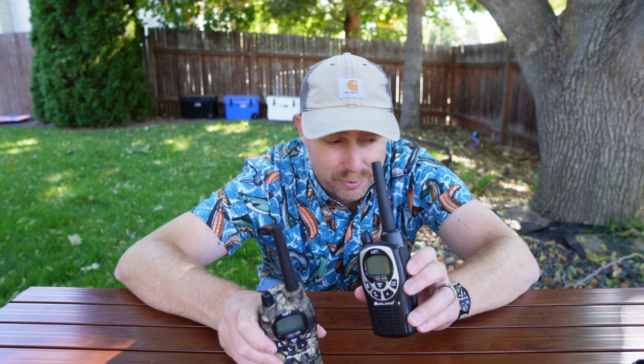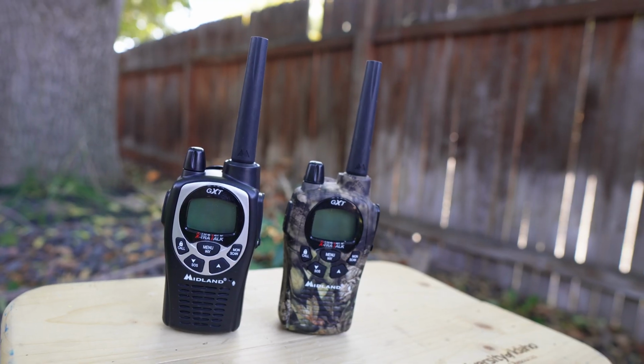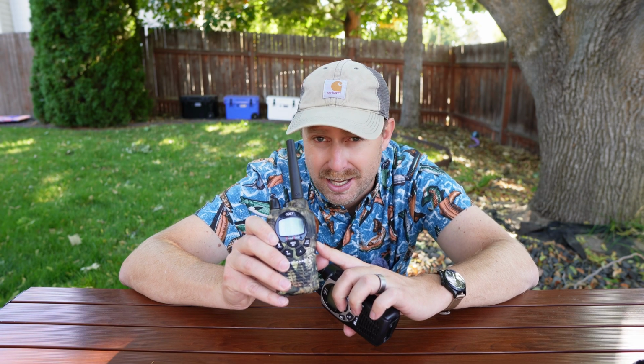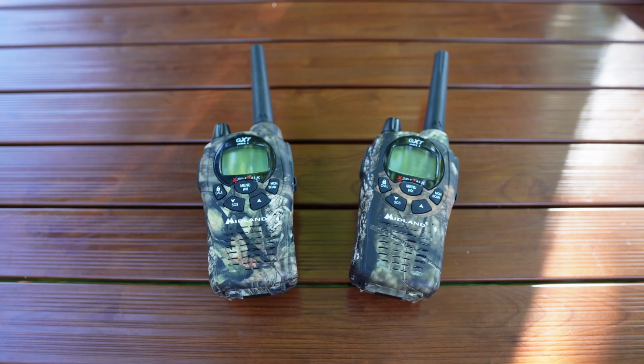One thing that should be said about this little guy too is that there's the companion to it, the Midland GXT 1000 VP4 or whatever it is, just there's no 50 in it. The only difference between these two radios is a couple of features. This camo one is obviously the hunting version, but that's almost the only thing that's different about it. These are functionally the same radio. These are sold in pairs for about $100 normally.